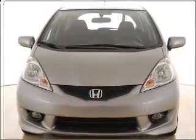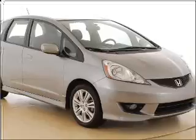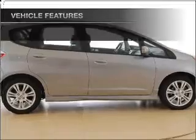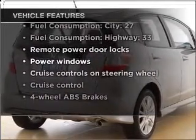With an efficient four-cylinder engine connected to a smooth-shifting five-speed automatic transmission, anti-lock brakes help you bring your vehicle to a safe stop. Memory settings are just one of the extras. And with these notable features, you won't want to miss out on the opportunity to own this amazing ride.